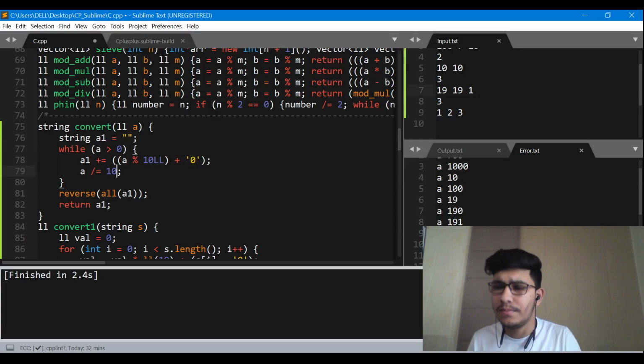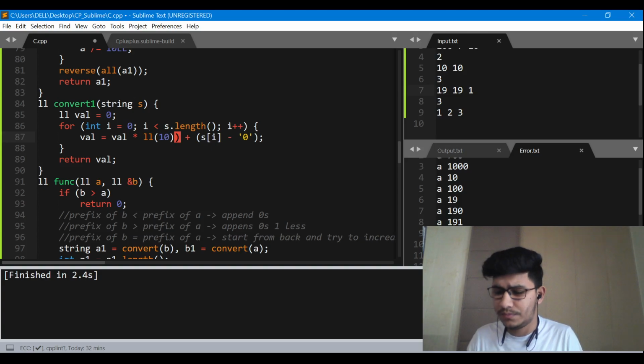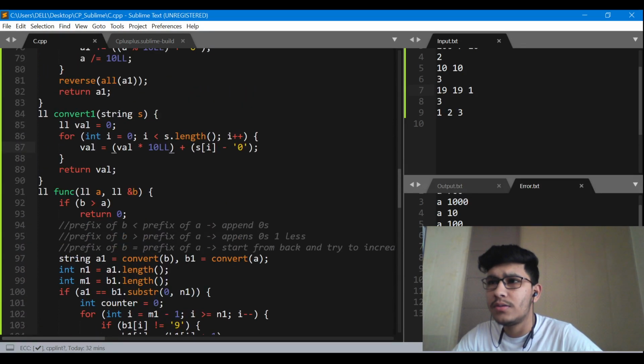Should I do it 10 LL? Does that make a difference? I don't think so. So here I am converting the string to an integer. S dot length. val equals to val into 10 plus this. Okay, val equals to val into 10 plus this si minus 0.